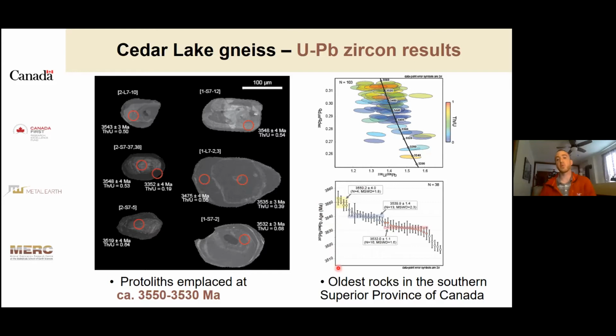And again, this is really important because the oldest ages are the ones you just saw from the north of this particular sample, which were about 3,300, although they had pretty evolved signatures in terms of their lutetium-hafnium isotopes that suggested there were older rocks around, but no one had ever documented them. And so now this is the oldest known rock in the entire southern Superior of Canada. They're comparable to stuff in the Minnesota River Valley.